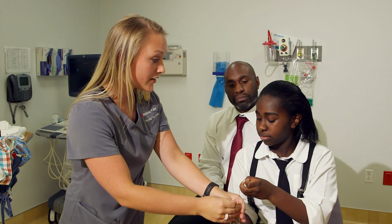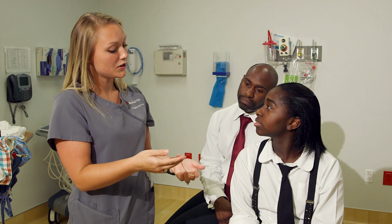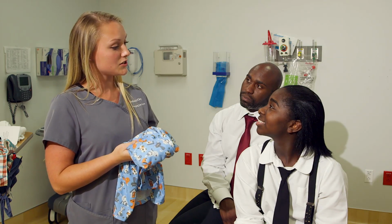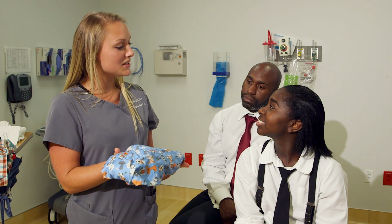Although this necklace is very pretty, you can't wear it while you have your test, but your mom or your dad can hold it for you while you have your scan. Just remember, when you have any radiology procedures, try not to wear any metal, but if you forget, it's okay. We have special hospital gowns that you can wear.